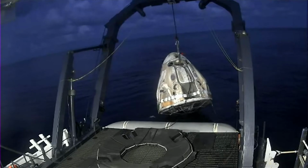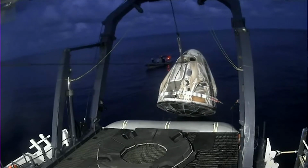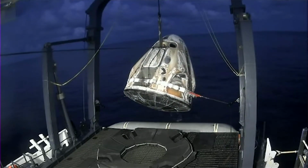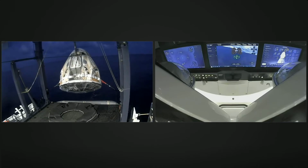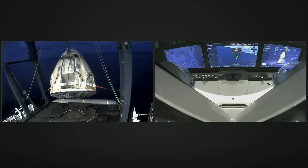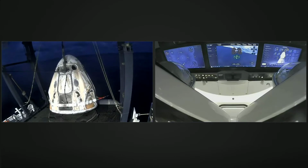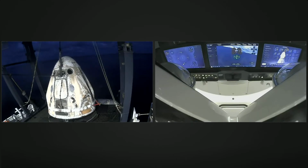And here comes Dragon out of the water. Incredible. Dragon is being lifted onto the recovery vessel into the Dragon nest. That is what you see them setting the vehicle down on right there. You can see at the very bottom of Dragon some water coming out. Again, that's the ballast system that helps keep Dragon upright in the seawater or in the ocean. So it's functioning as designed, and Dragon is now on the recovery vessel.